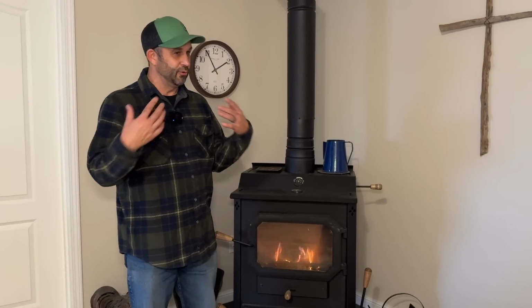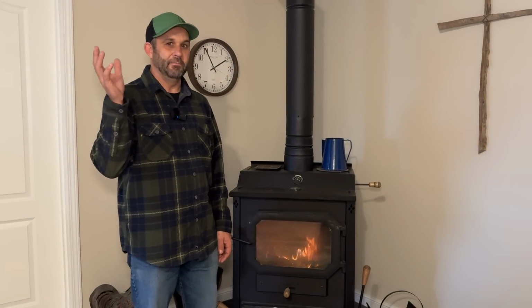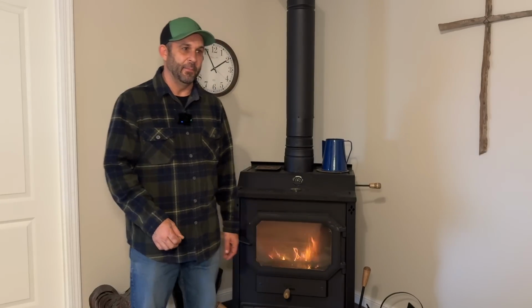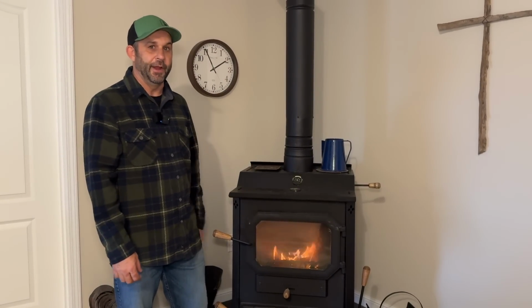So just in the off chance that the wood stove would go out early or that the house would cool down a lot, the furnace will kick on, and then it will at least keep it from being too cold when we wake up in the morning. But I would say 99% of the time, the furnace never kicks on because the wood stove has kept it warm enough all night long.